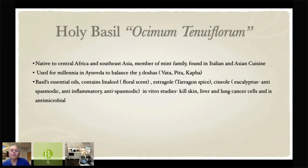Essential oils, as I said before, will have multiple effects. They will kill multiple different bacteria, viruses, and fungi in vitro. They also have properties that will, in vitro, meaning in a test tube, have anti-cancer effects in terms of skin cancer cells, lung cancer cells, liver cancer cells.